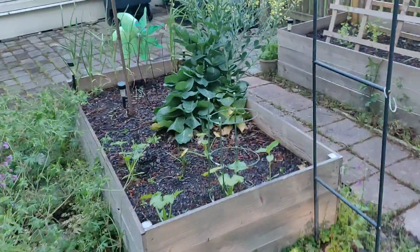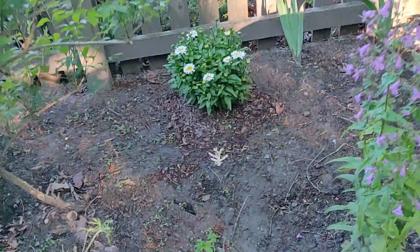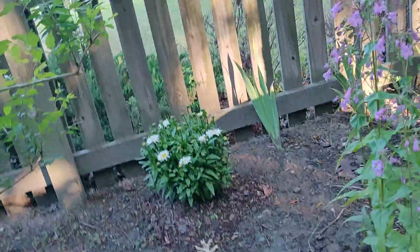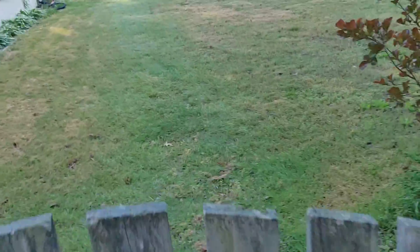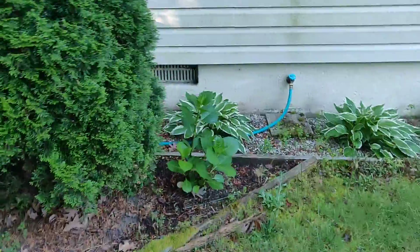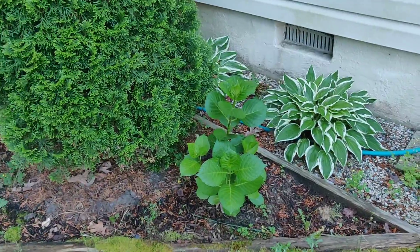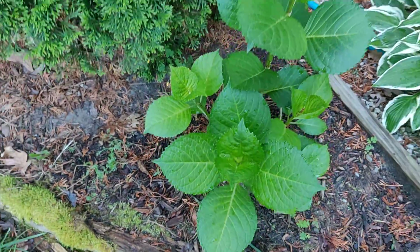Okay, so we're going to move to the front yard. Oh, look at the daisies. Okay, we're going to move to the front yard because I had some sunflower seeds that I started inside a couple of days ago. Wait, check out that. I'm so excited. I can't wait. I hope it gets some flowers. The leaves are huge. They're like almost the size of my hand. I'm stoked.